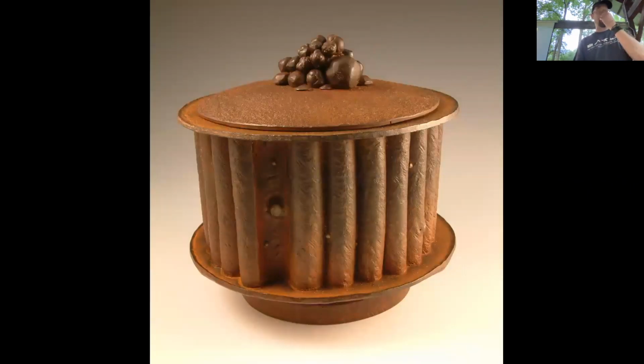This one is about celebrating picking stones, which we had to do as a kid. So when you heard you were picking stones, everybody went, huh. And then you walked around a field all day picking stones. So here's a plowed field with stainless steel stones, and at the top on the lid is a big pile of rocks.